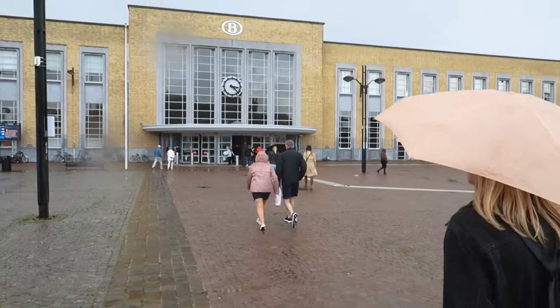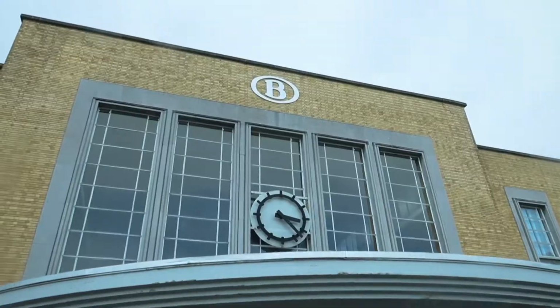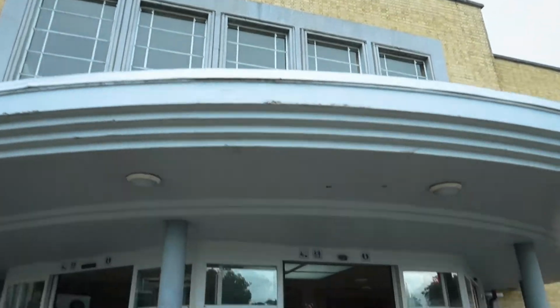We just about made the last train that would take us back to Blankenberge and the shuttle to the ship.